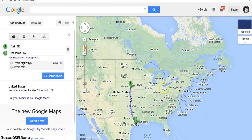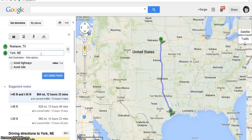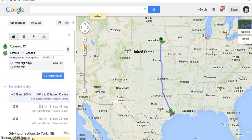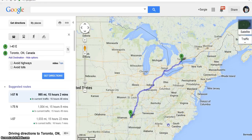But I want to go this way. I want to go to Toronto, right? And from that Russia Run, Texas, to Toronto, Ontario, that's 1,561 miles, right? But I've been on the road since February 11th, so that's it. I might go empty like this, maybe find something in Arkansas or Missouri, I don't care. I'm going to Ontario.